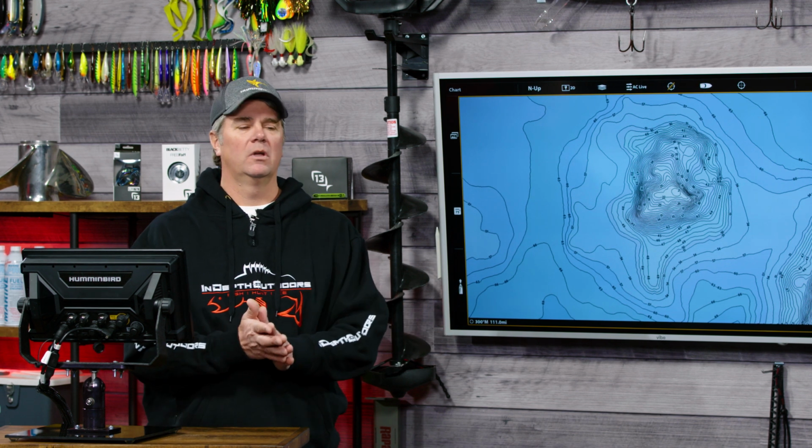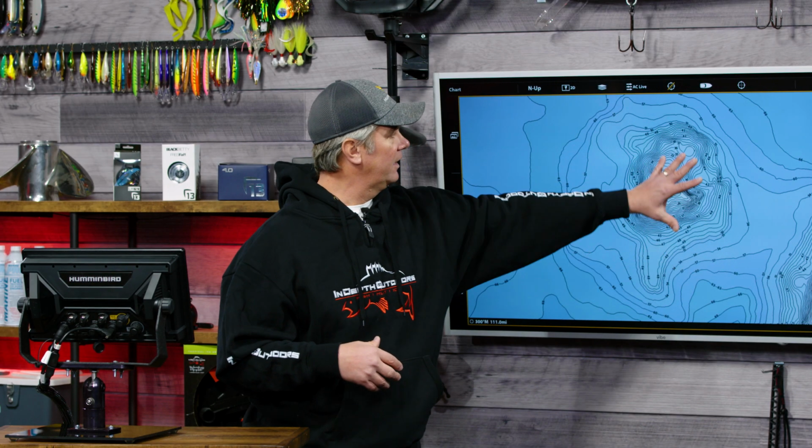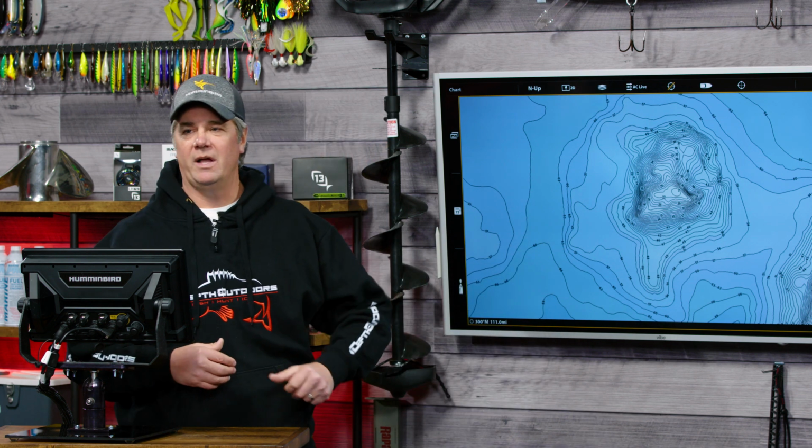So first things first, you heard both PJ and I talk about we're fishing an offshore structure. Well, what does that mean? Well, it's a very broad description of a piece of structure that is not connected to the shore. In this example here, you can see it's out in the lake surrounded by deeper water. So that's the first clarification we want to make. We're fishing offshore structure now.